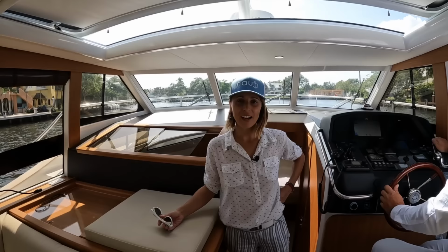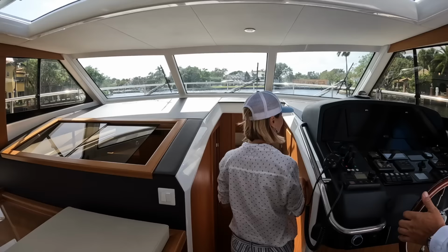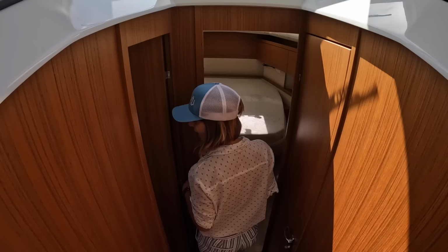It's pretty cool. Let's show you down below. I haven't been on it, guys. Me neither. Literally, we're exploring. We're going to explore. So let's see. Okay, all right, let's start here. We're going to go to port.